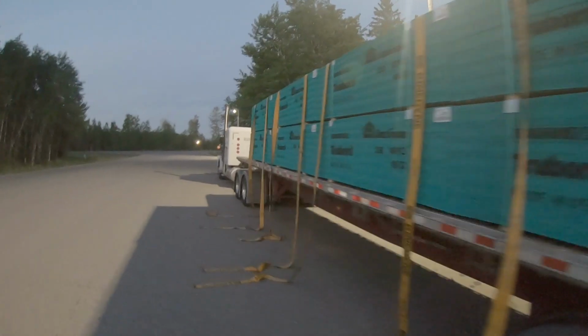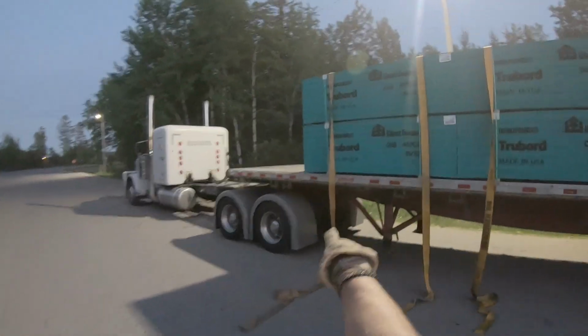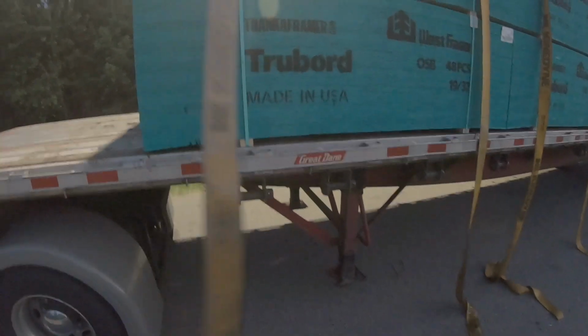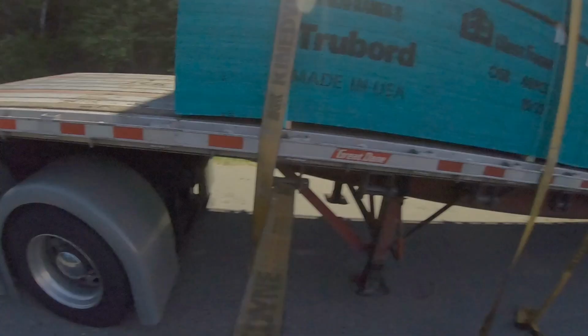So one thing when you're doing this kind of stuff, always start from the front of the trailer so you don't run out of binders in the back. Done that a couple too many times. And then you gotta restart because you left one binder up here and now you needed that one extra binder in the back. So you gotta undo every single strap, at least on a trailer like this.